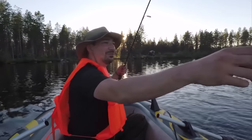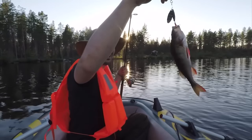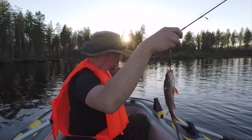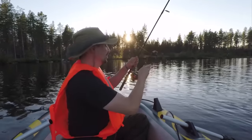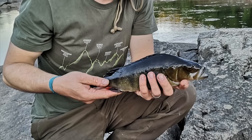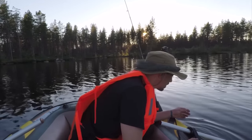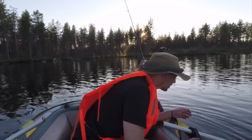Been out fishing for a little while now. It's just a small perch. It's actually a very small perch. I did pretty well yesterday on the perch. I had some 30 centimetres, which is quite nice actually. And there he goes.